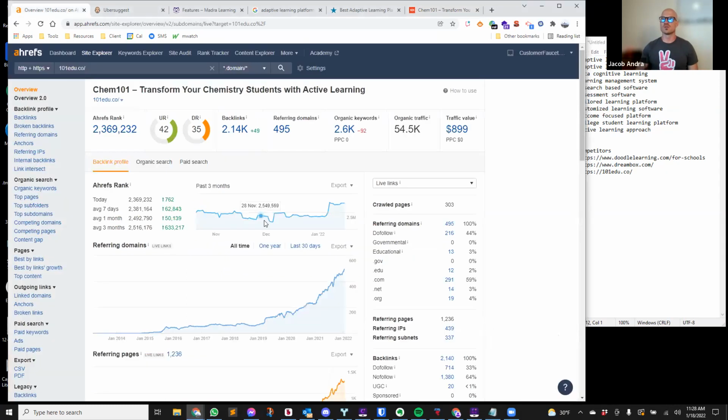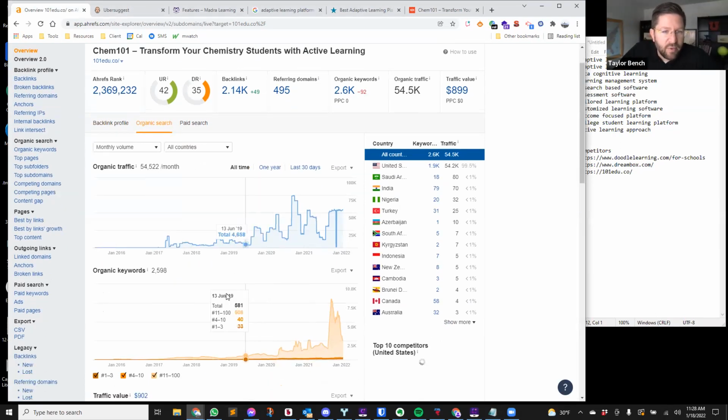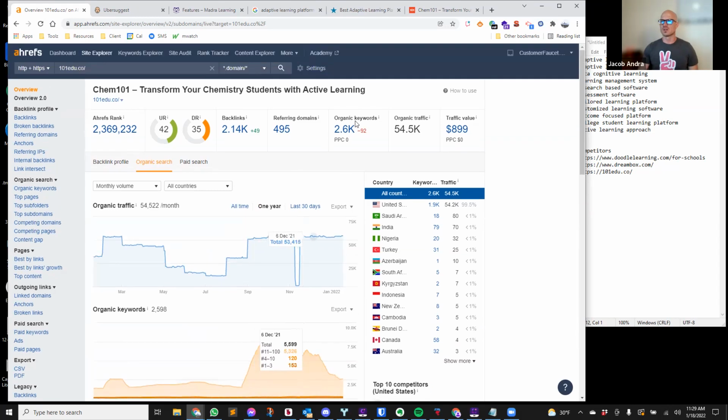But we can jump right here now into AHREFs, and we can see that they are ranking for 2,600 organic keywords. They're getting about 5,500 organic visitors a month. And we can see here how this has grown over time. We can look at their organic search profile. So can you see what those organic keywords are that they're ranking for? Yeah, we'll look at that in just a sec. We can look here at how they've grown, and we can see that they peaked in September 2021, and they're ranking for fewer keywords now, but let's just look at what those are.